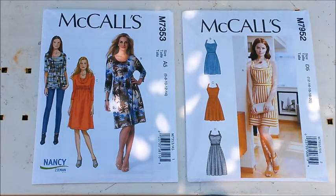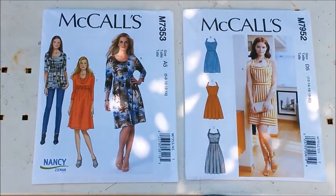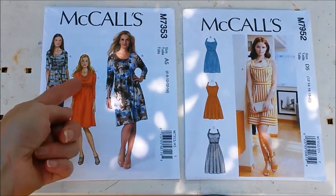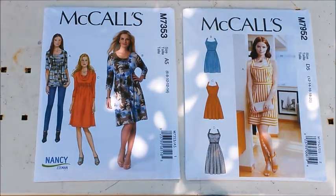So anyway, this is the McCall's M7353 and M7952. Again, these two patterns were kindly gifted to me from Debbie from Saturday Sewing. I adore this pattern, absolutely love it, and yet to make it up. Debbie put this one in as a gift as well. Really, really super cute. I kind of like the keyhole neckline going on there, and also like the simple top there.